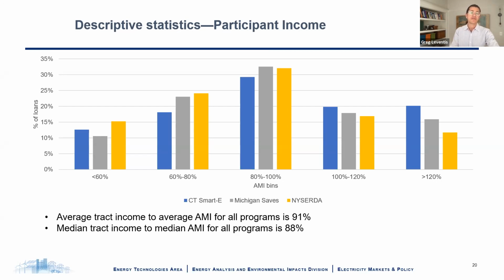And this is not the income of the participant, but rather what we believe is a good proxy. And as you see, the average tract income is 91% of the AMI, and the median census tract income is 88% of the area median income. And note that across these programs, the majority of the borrowers are from census tracts with median incomes that are less than the median income of their statistical area. Next slide, please.